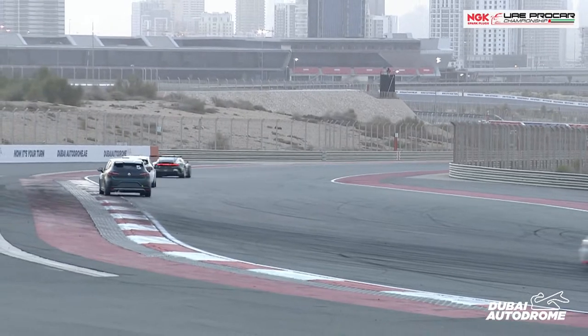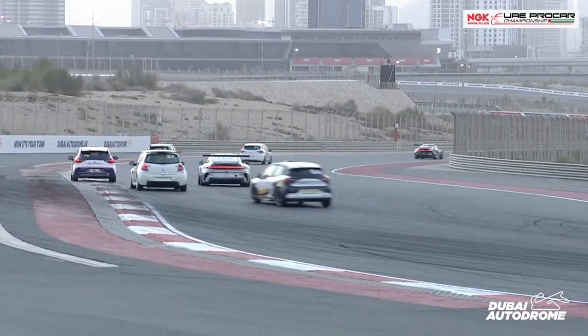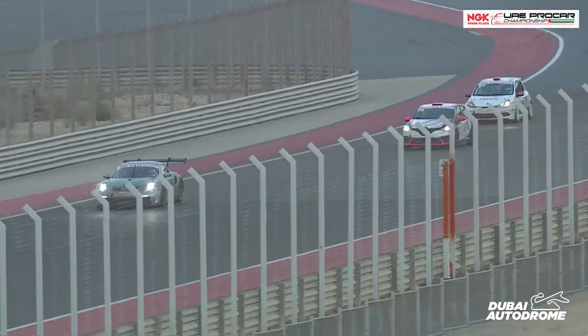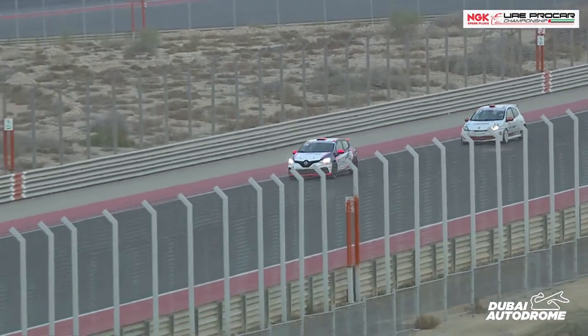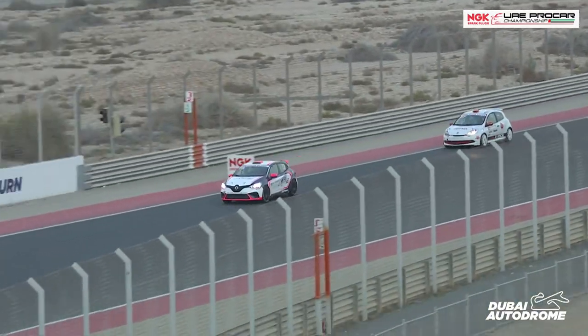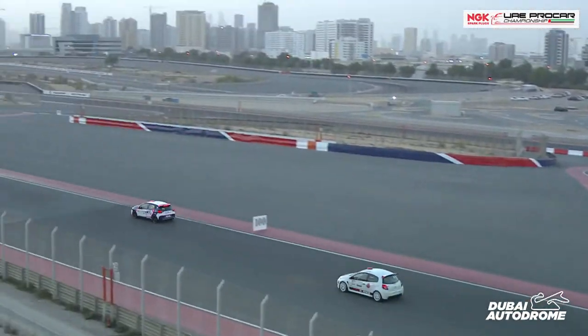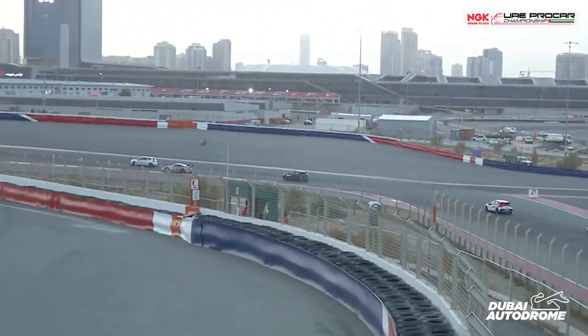But there's Eduardo Miranda looking for a way past Stuart Hall to see him back on the top of the podium. We haven't seen him on the podium for quite some time, actually. It was the first round during the NGK UAE Pro Car Championship where we saw Eduardo Miranda win outright. And we've not seen him on the podium since, at least, well, this weekend anyway. We did see him on the podium in round two.